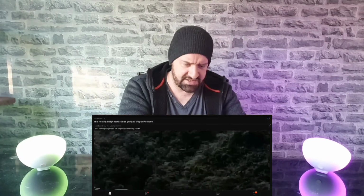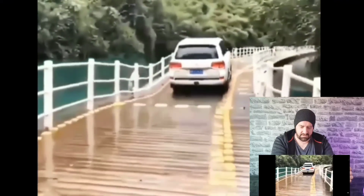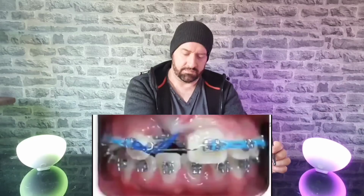Floating bridge feels like it's gonna snap at any second. Wow, that was fucking cool. The wake coming off the back of it as well. That was cool. I'd drive over that.